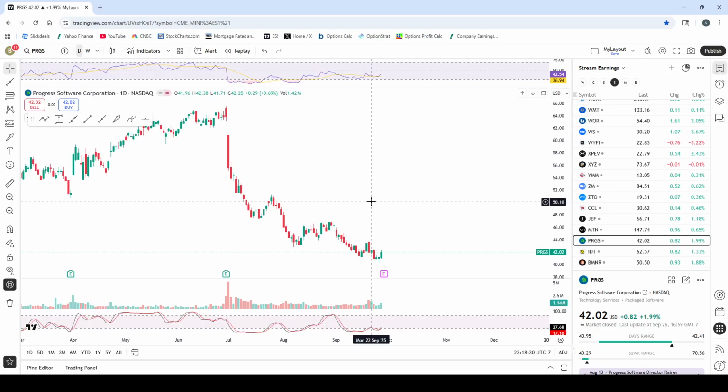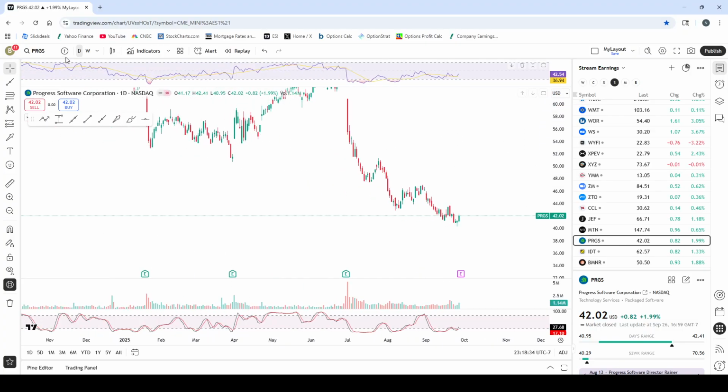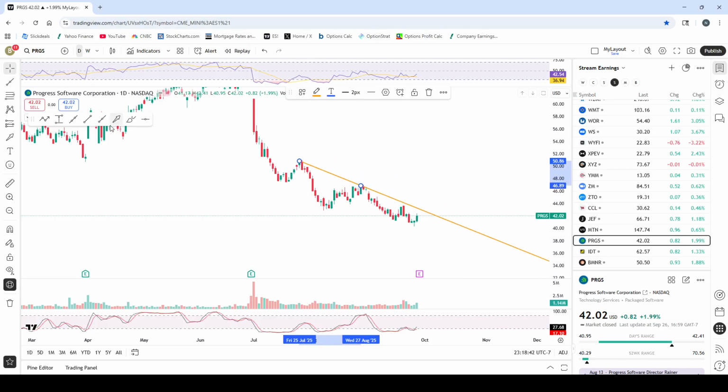Progress Software Corporation is oversold both short term and long term. So expect a bounce here.